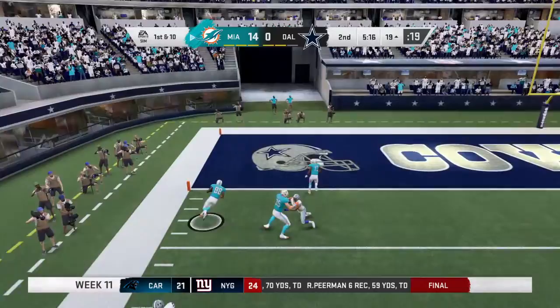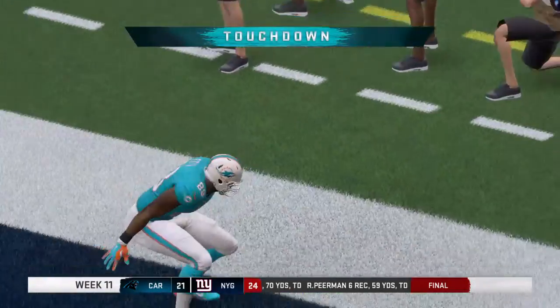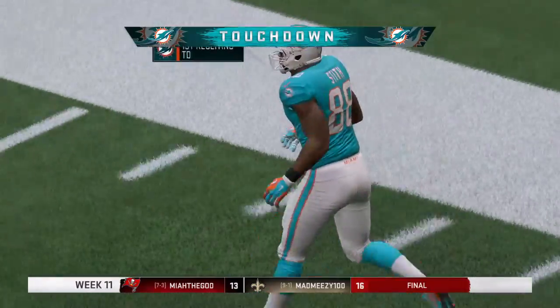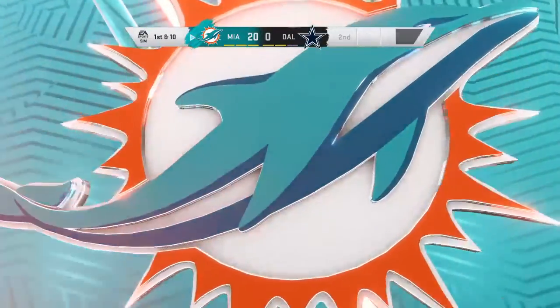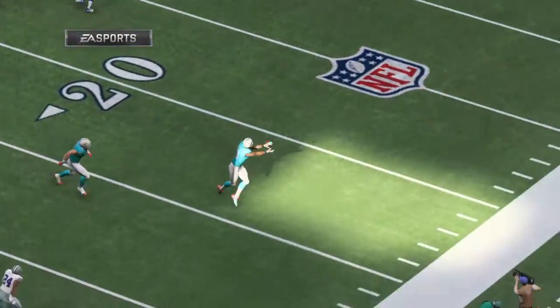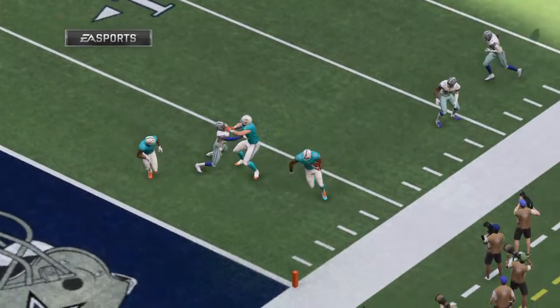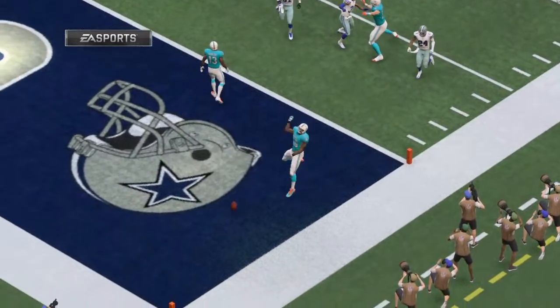And a quick throw here that's complete. And he will take it in for a Dolphins touchdown. From 19 yards away, and the Dolphins are able to extend that advantage. That drive was quick and impressive. Almost like they had somewhere else they needed to be after the game.